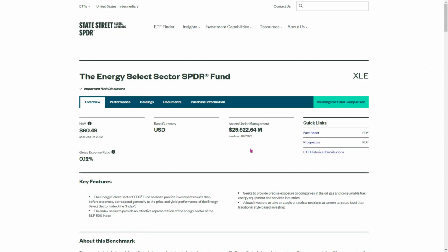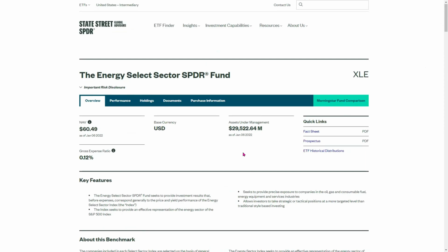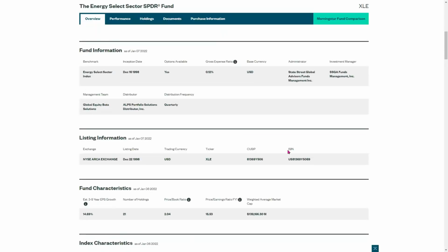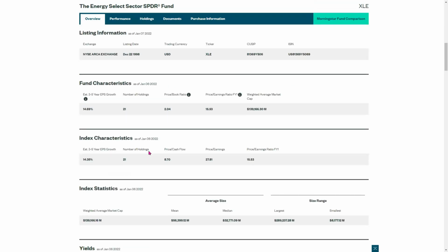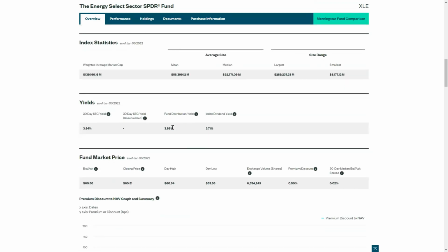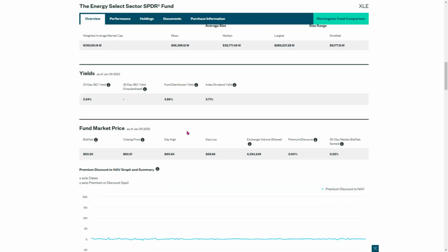$29.5 billion in assets under management and has an expense ratio of 0.12%. What that fee means is that if you invest $10,000, the fee for 1 year would be $12. As indicated, this fund is available in US dollars and it has 21 holdings underneath that. And we're going to take a look at those holdings in a moment. But before we do that, let's talk about the distribution yield for this ETF. The fund distribution yield based on the last 1 year is at 3.86%.